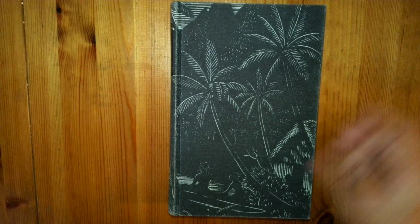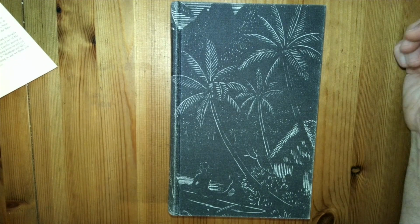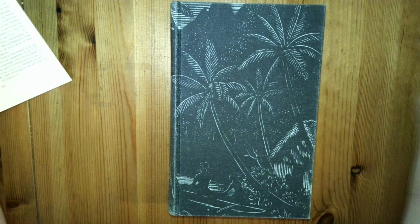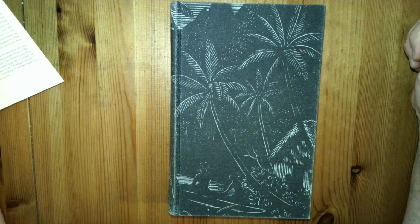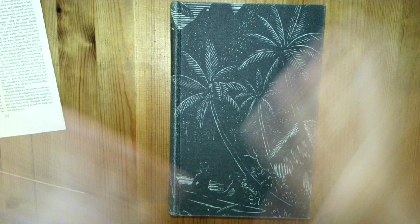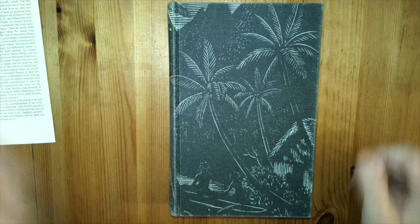I don't know. Anyway, I'll give you a few details about the cover design. The lush tropical scene is an enlargement of one of Reynolds Stone's illustrations, and the book designer, John Dreyfus, just wanted to convey the South Seas adventure of this storyline.